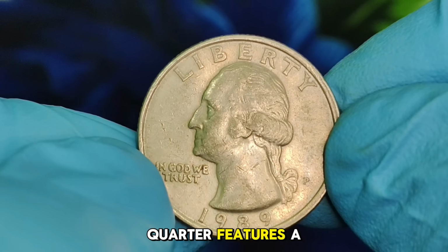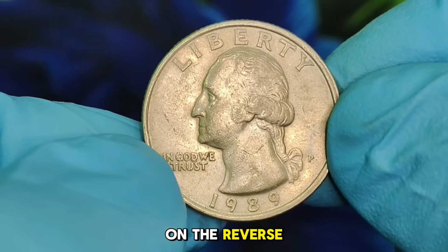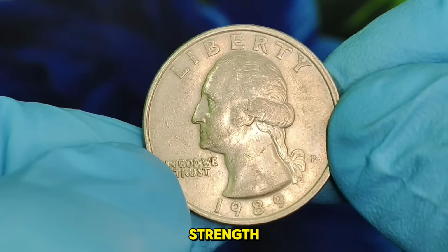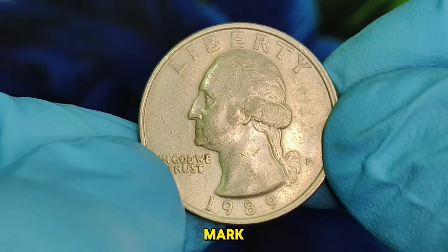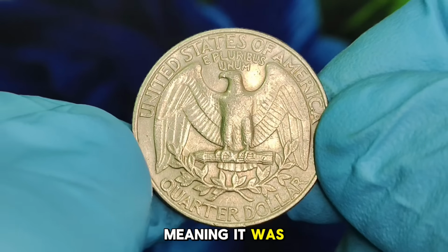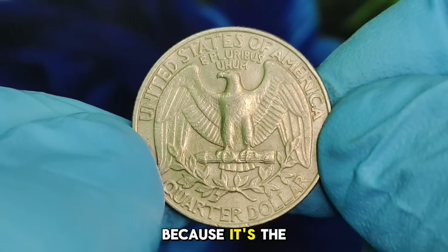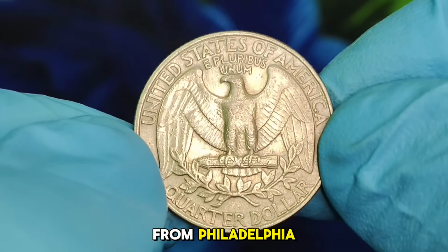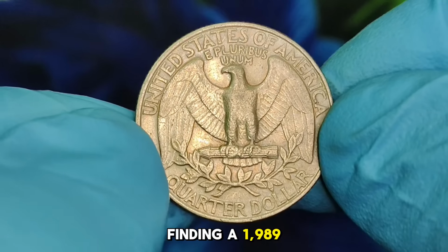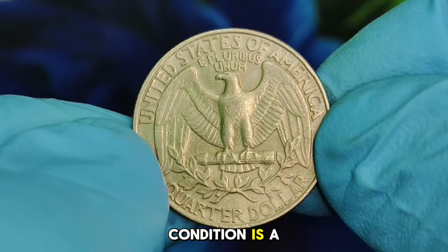The 1989 Washington quarter features a design by John Flanagan depicting George Washington in profile. On the reverse, you'll see the traditional eagle perched on an olive branch, symbolizing peace and strength. Now, let's talk about the mint mark. This 1989 quarter has a P mint mark, meaning it was produced at the Philadelphia Mint. The P mint mark is quite significant because it's the only mint mark used on quarters from Philadelphia since 1979. So, finding a 1989 Washington quarter with a P mint mark in very fine condition is a rarity in itself.